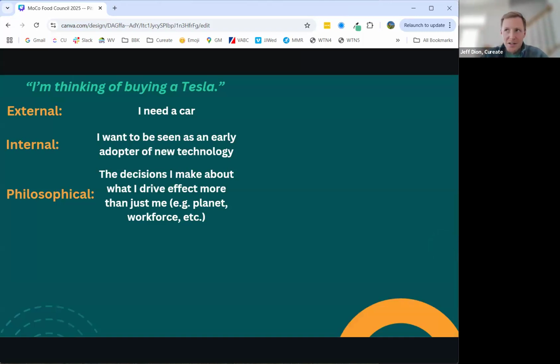Digging deeper, Esther, into the last two questions on slide 14, which were what will happen if I don't buy it? And what will happen if I do buy it? Let's look a little bit more about the philosophical meanings of why people buy things. And this is applicable to literally everything under the sun. It could be applicable to buying a certain book. It certainly could be applicable to buying a certain cake or cupcake. So we can start here with, I'm thinking of buying a Tesla.